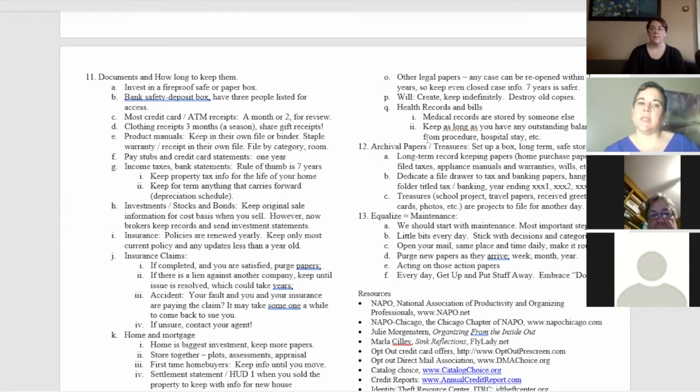Clothing receipts, same thing, 3 months or a season. One thing that I like to do is share gift receipts immediately. When we are sharing Christmas gifts and things like that, I always just have all the gift receipts in an envelope and hand them over to the parent or somebody in the household, and we don't keep any of that. Again, you don't have to keep it very long. We keep everything a year, but that's just because that's the envelope system. You don't have to keep things probably even that long, but we just do.